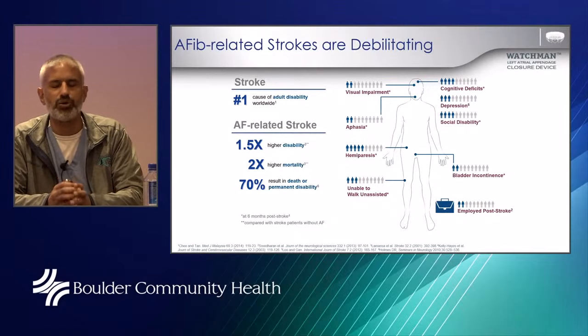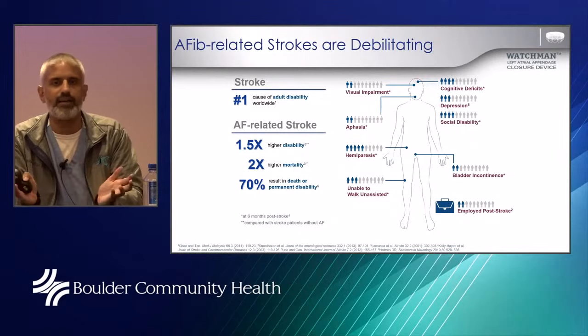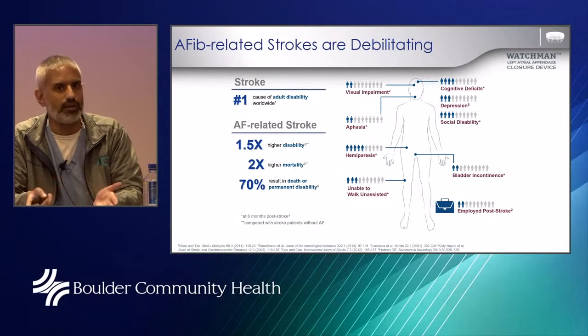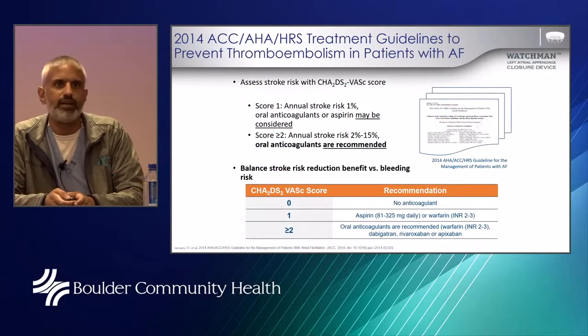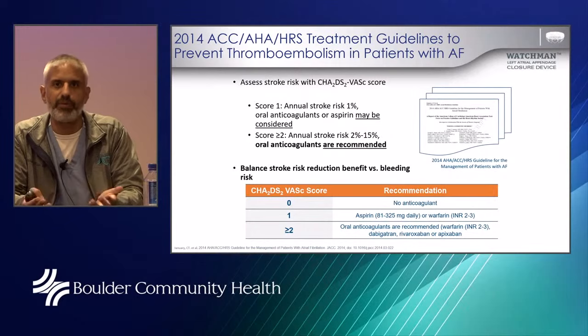Strokes can cause so many different problems because, again, our brains are complicated. So there's no such thing as a small stroke in a non-important area of the brain. It's all important. So again, what do we as physicians and clinicians decide to put people on blood thinners?